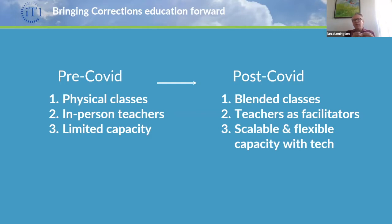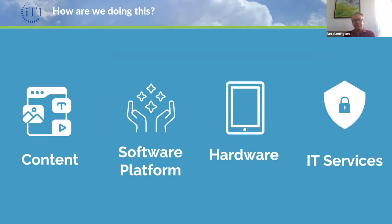And what we found in all environments across the country is that we could actually scale more and have a flexible capacity through the leveraging of technology. Great technology was out there. When you think about it, as a collective, we came together and content providers started delivering content, Pearson, Macmillan Press, et cetera, for K through 12. Obviously, also for corrections.